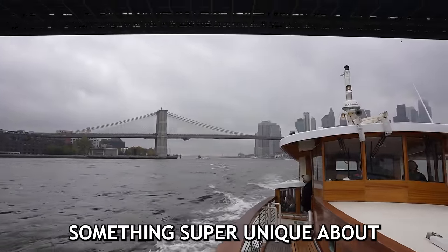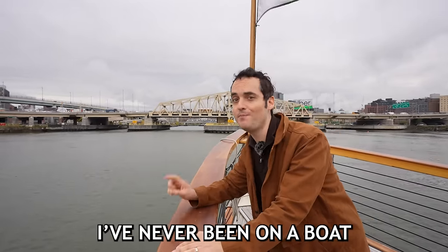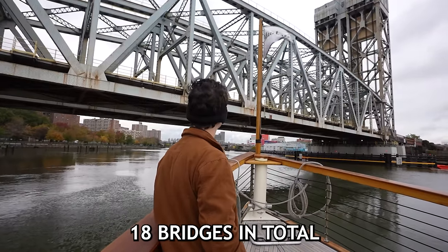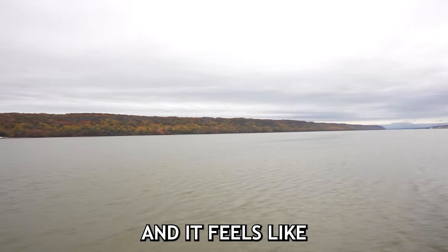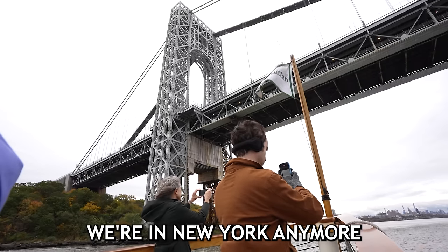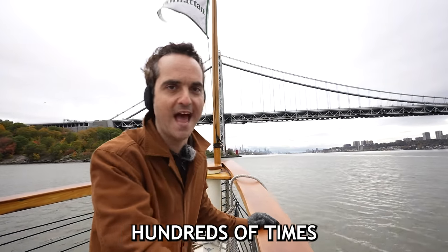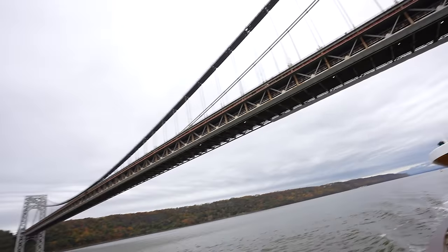Something super unique about this tour is we are way up the Harlem River right now. I've never been on a boat this far up, and we're passing 18 bridges in total. We are wrapping back towards the Hudson River, and it feels like we're on a fall foliage cruise. It's beautiful views. Does it even feel like we're in New York anymore? I've driven over the George Washington Bridge hundreds of times. I have never gone underneath by boat. I'm even excited for this.